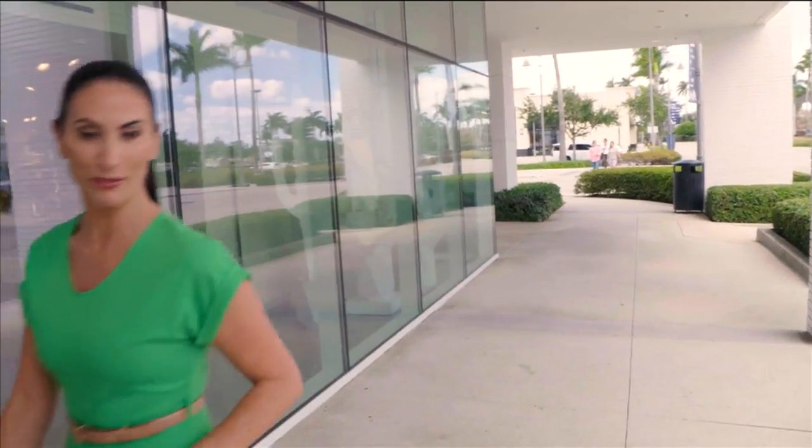I'm back again at the 11 conveniently located home stores of Gulfstream Park Village here in Hallandale Beach. And today, I'm after outdoor furniture.